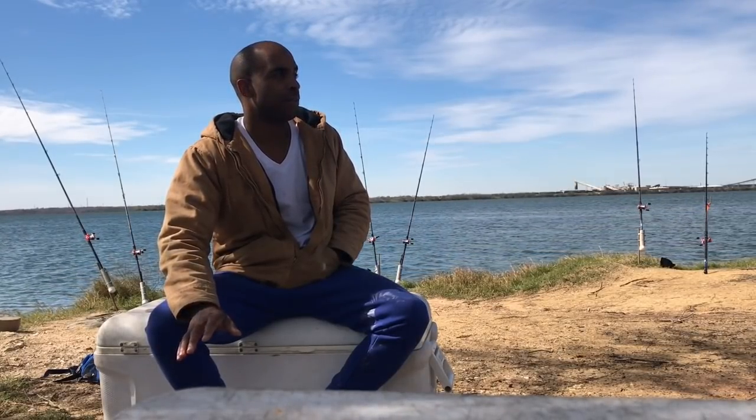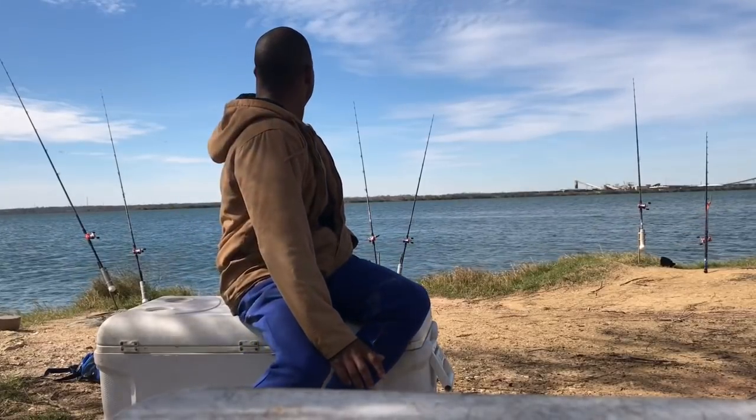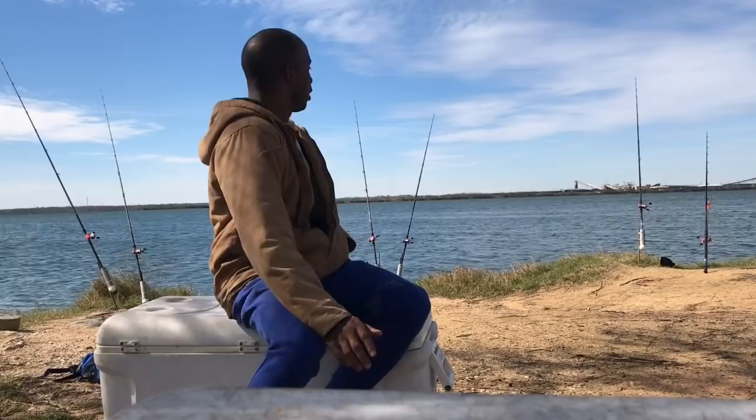You can find bait at your regular spot. And by bait, I mean shad, perch, tilapia, if your lakes have them. Carp. Carp is huge. I don't understand why carp is not more popular. It's just amazing bait.